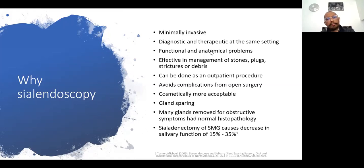Marshall et al. also showed in one of his series that on histopathology the anatomy of the gland does not correlate with the clinical history. Some glands would have a single episode of sialadenitis and they would remove the gland, find the stone, and the gland would be completely obliterated. While other glands would have a multiple or prolonged history of recurrent sialadenitis, and then they would remove the gland and find a fairly normal functional gland. And then it was Turner and his team that saw that removal of just one submandibular gland can cause a decrease of salivary function of up to 15 to 35%.